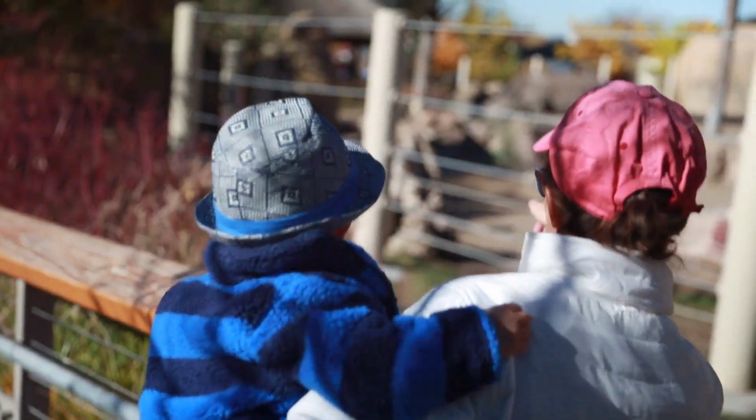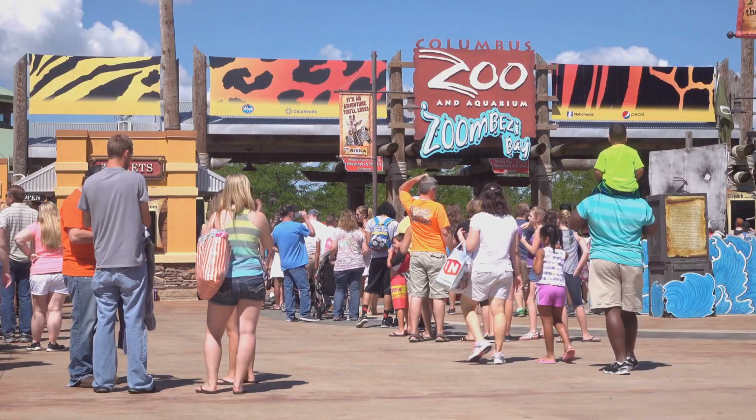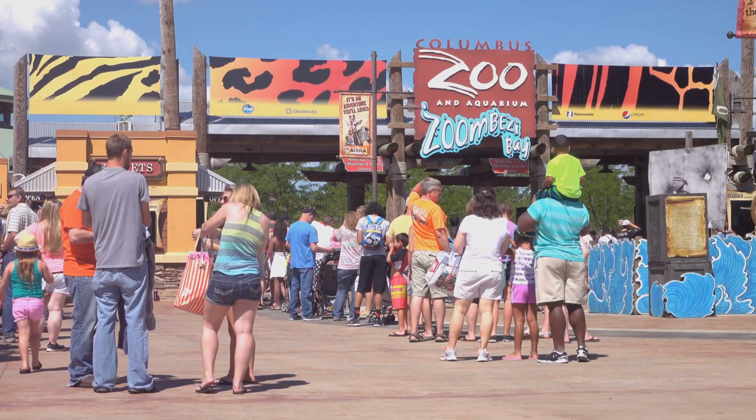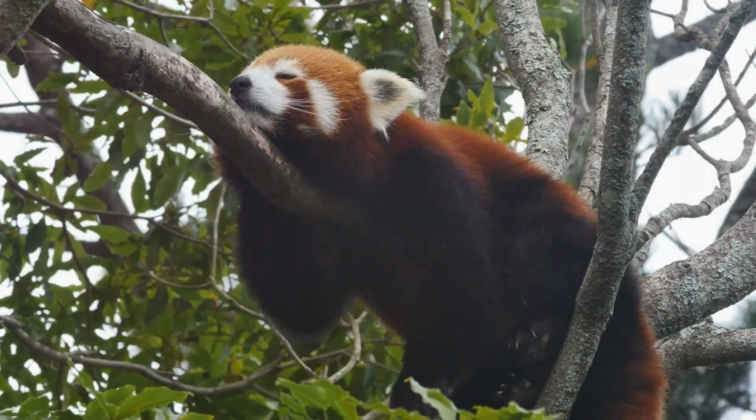Section 9, every action counts. By visiting the zoo, we can learn more about red pandas. We can support their conservation efforts. Together, we can help ensure their survival. Let's work together to protect these amazing creatures.